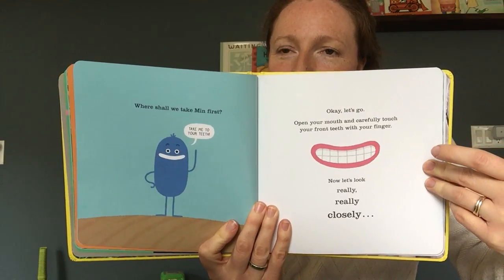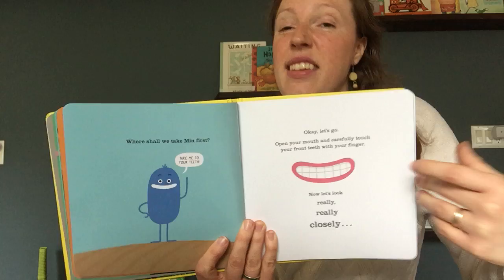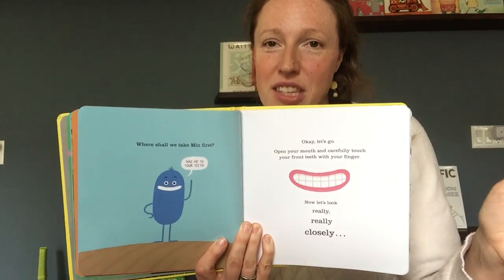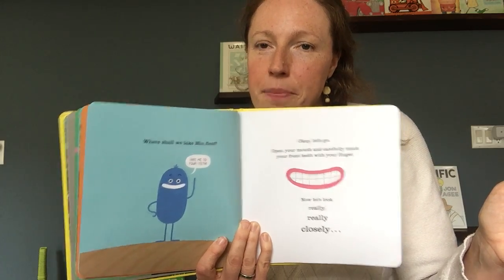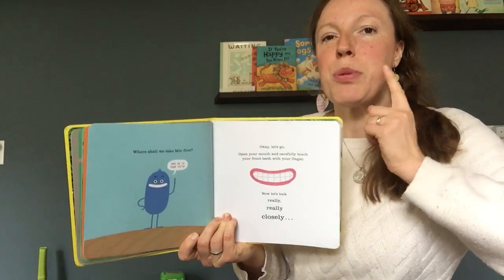Where will we take Min? Take me to your teeth, Min says. Now this is where we're going to pretend, okay? Because it says, okay, let's go. Open your mouth and carefully touch your front teeth with your fingers. So let's just pretend.